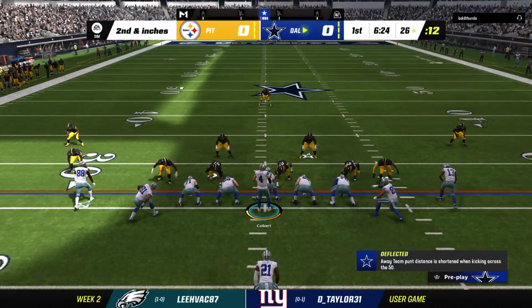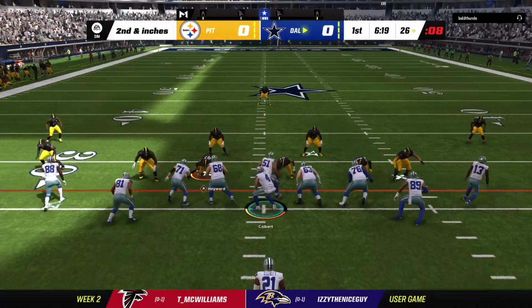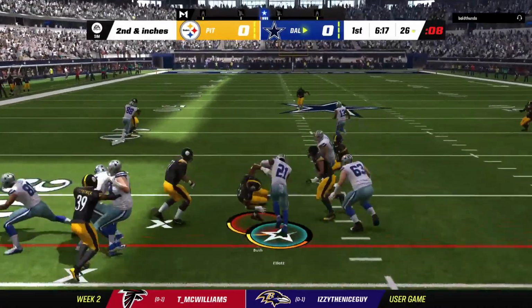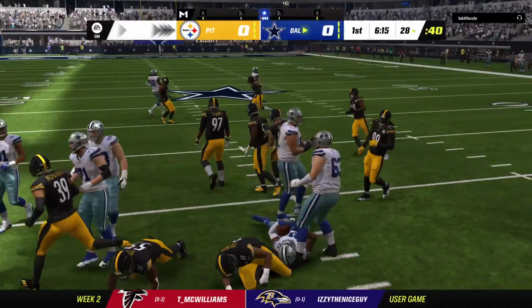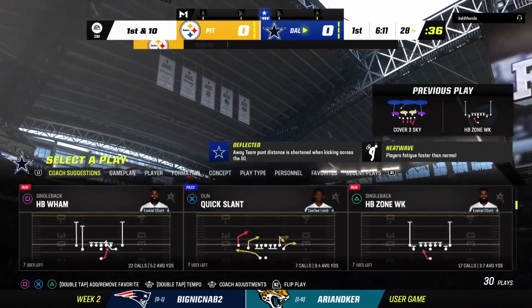A good gain on first has him set up with second and just a couple of inches now from the 29. They go to Elliott again. And this one will go to the 28-yard line. 2 yards, good enough for a first.